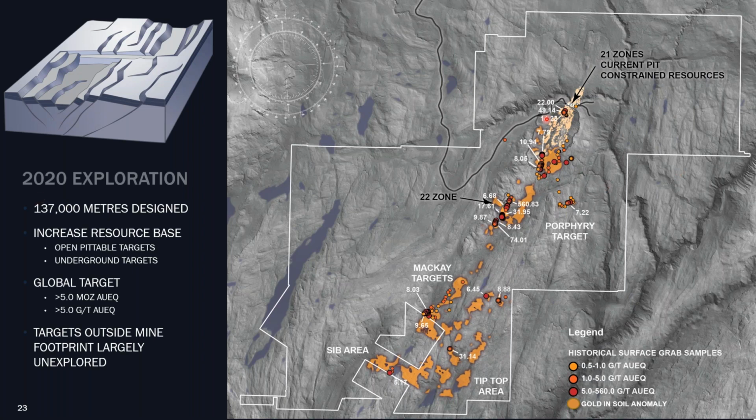Okay. Now, this is a quite exciting slide. It's a new one. What we've done is we've designed 137,000 meters of strictly exploratory drilling. And we're looking to increase the resource base, you know, on the 4 million ounces through a combination of open pittable targets and underground targets. Again, keeping with our global idea of greater than 5 million ounces gold equivalent and greater than 5 grams per ton.